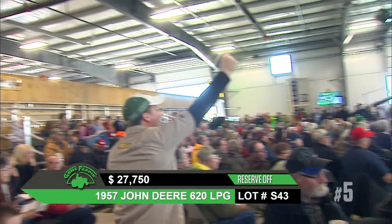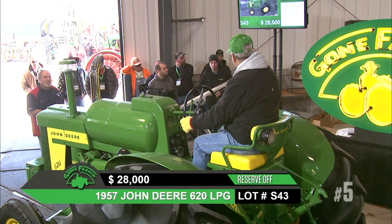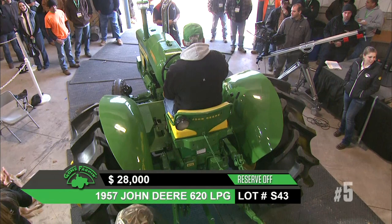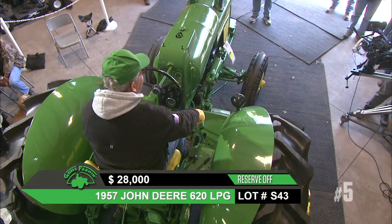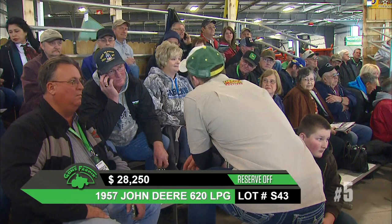And just sold. Wow. Some last minute heroics and action happening on this 1957 John Deere. Making it known to everyone bidding on this, these tractors are in better shape than they were when they rolled off the assembly line. They have been pristinely restored.